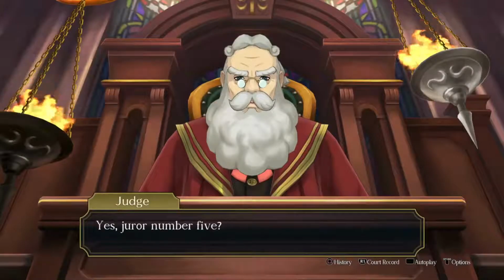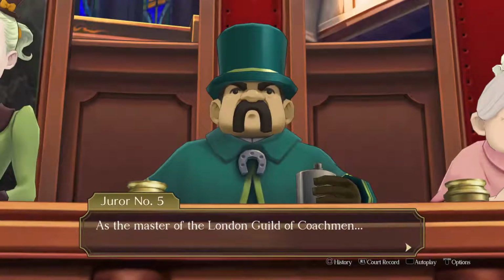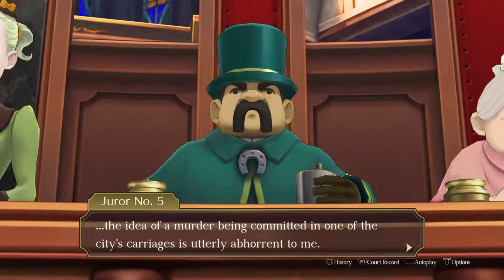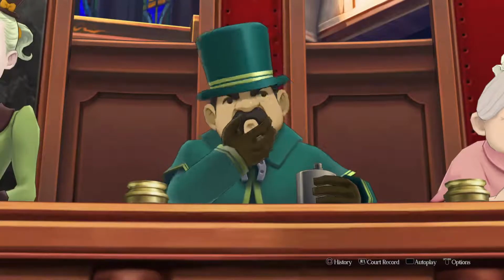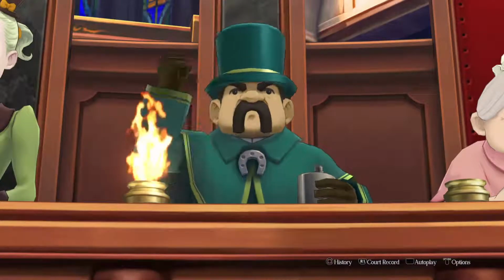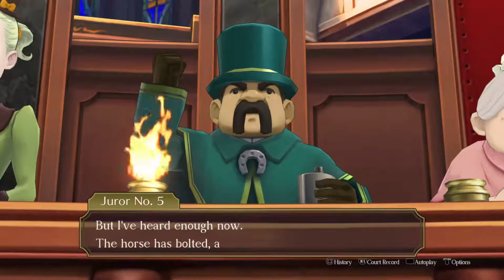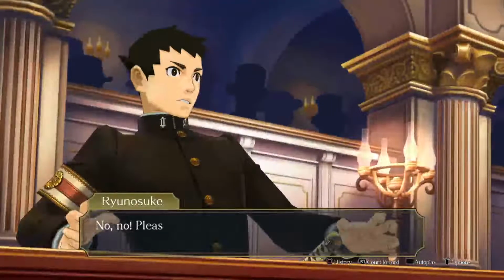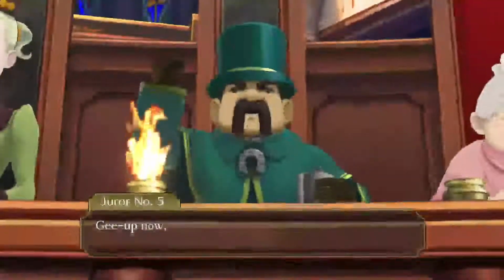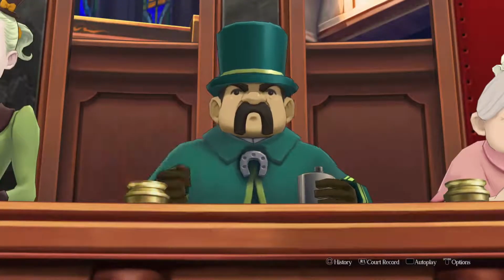My lord, I wish to speak. Yes, juror number 5, do I take it that you too? As the master of the London Guild of Coachmen, the idea of a murder being committed in one of the city's carriages is utterly abhorrent to me. It wouldn't be right to make a decision before hearing all the facts, though, I said to myself. But I have heard enough now. The horse has bolted, as they say. No, please, just keep an open mind a little. Gee up now, Silver Blaze, the finish is in sight.